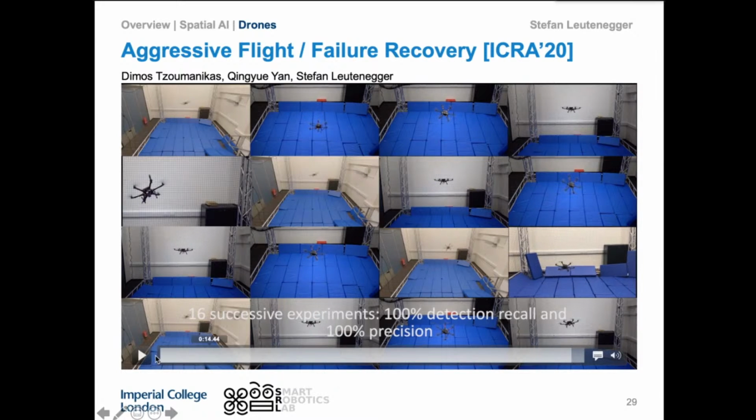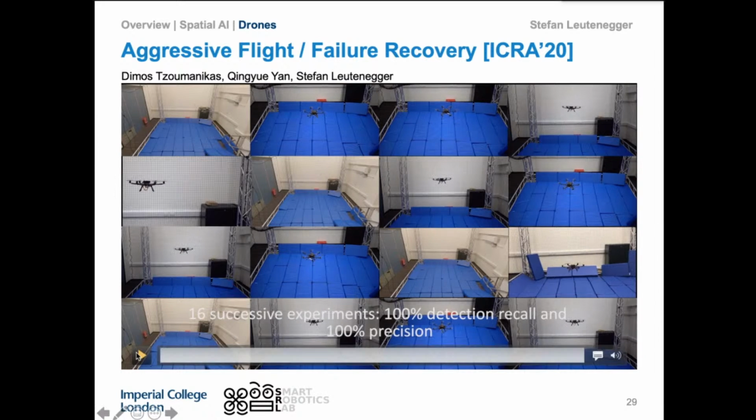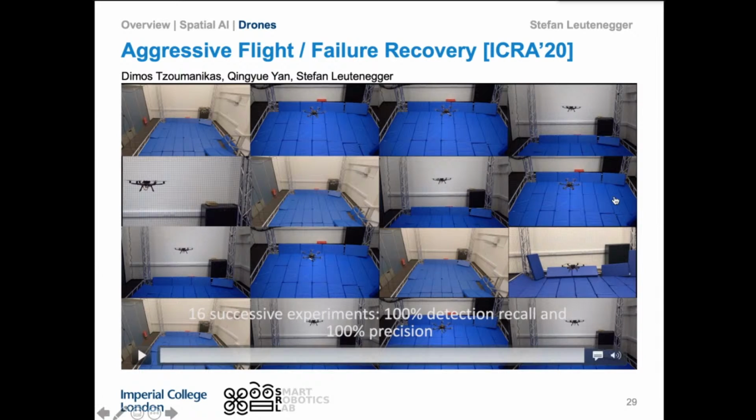In the very end here, I'll show that again, that we run successive experiments where it would always correctly detect that the motor was stopped. It's quite important that you have really a 100% detection rate and a 100% precision, because otherwise you might be missing motors that are being stopped, or conversely you might be reacting to what you think is a failed motor, and neither of these things are good, right? In both of these cases you might actually have a crash.